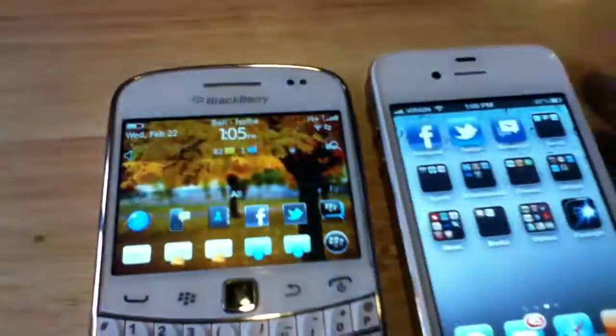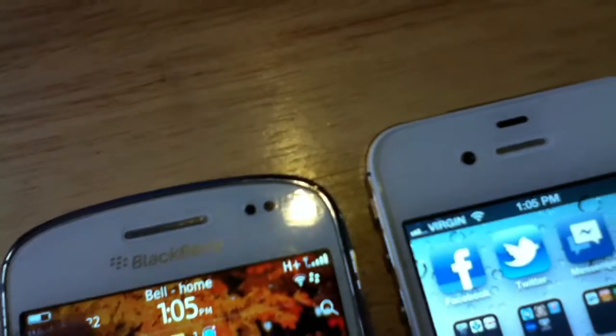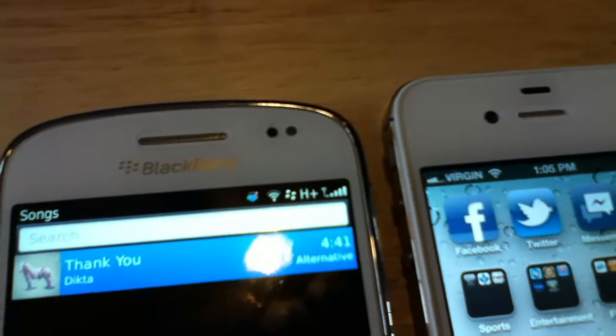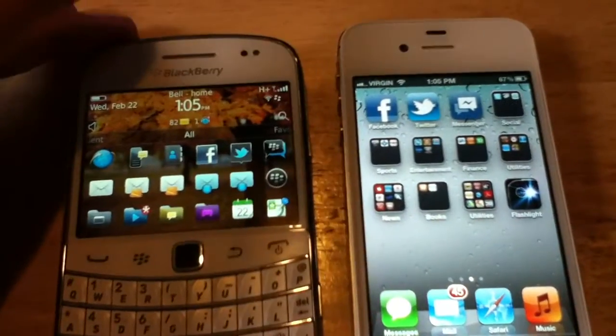One thing I want to point out, both phones do have a music player. People just think iPhone's the only one that has a music player because they have an iPod. I'm sure theirs might be a little bit more polished, but nonetheless, BlackBerry has a music player, and it works just as well. I don't even know if I have any songs on here. So yeah, I have only the one song they have. So yeah, my point is, music player on both phones.